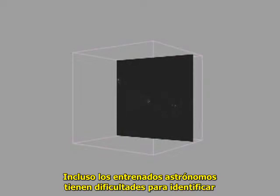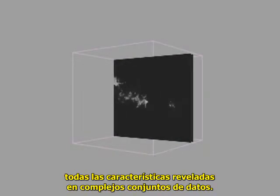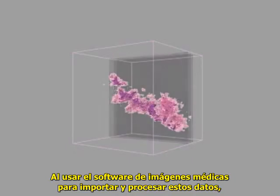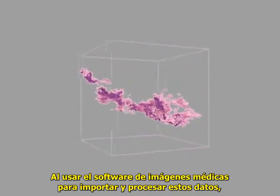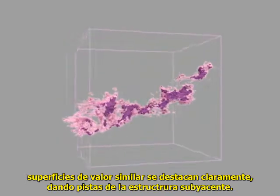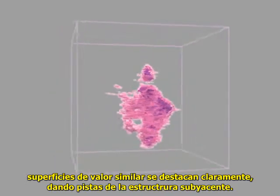Viewing the data as separate images is difficult to interpret. Even trained astronomers have trouble identifying all the features revealed in large, complex data sets. Using the medical imaging software to import and process this data, surfaces of similar values stand out clearly, giving a hint of the underlying structure.